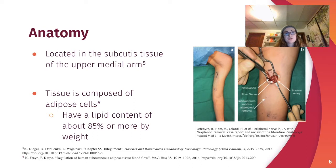The subcutaneous tissue is primarily composed of adipose cells, which are cells that have a lipid content of typically 85% or more by weight. Within each adipose cell, fatty acids are stored in a large lipid droplet that occupies over 90% of the individual cell's volume. The primary function of adipose cells is the storing and releasing of these fatty acids from each cell's large lipid droplet, as this process enables a form of metabolic control. Adipose cells in the subcutaneous tissue also assist the body in maintaining thermal and energy homeostasis.